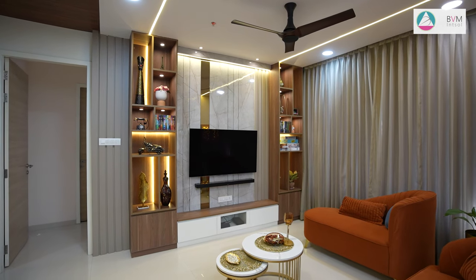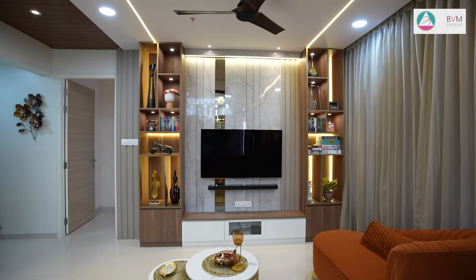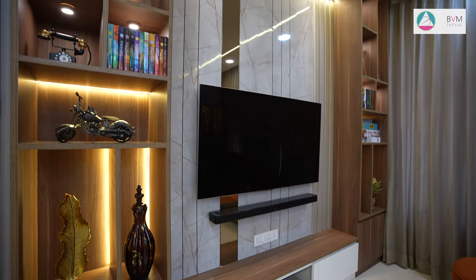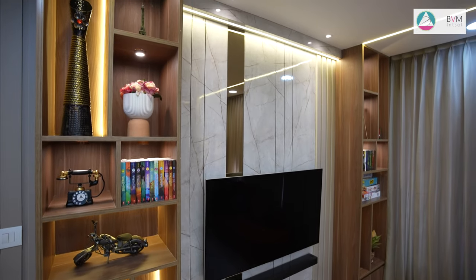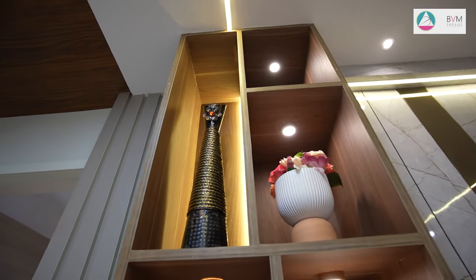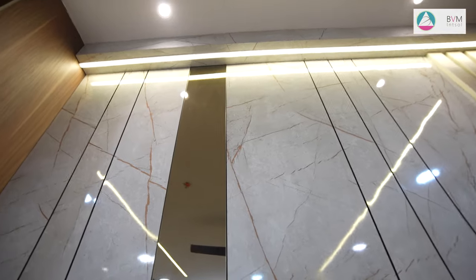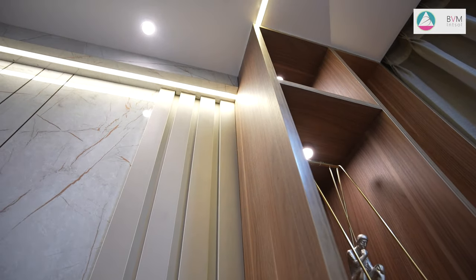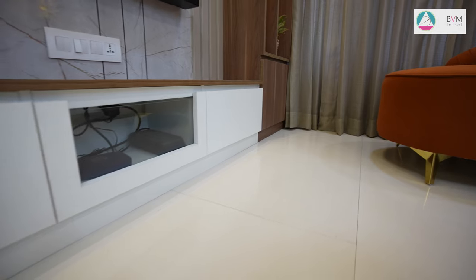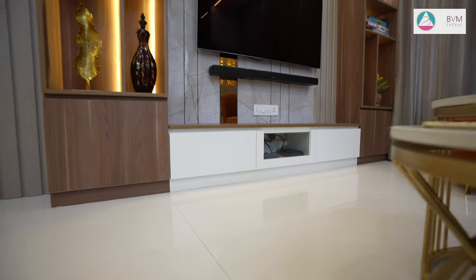The TV unit spanning the entire wall with its expansive paneling and ample storage is a statement piece in the living space. The marble finished laminate adds a touch of opulence, while the combination of spotlights and profile lights accentuates its grandeur. Vertically arranged shelves on both sides offer varying sizes for versatile storage options, from small trinkets to larger items, enhancing functionality. The addition of a brown mirror adds a luxurious touch, reflecting light and space, elevating the overall ambience of the room to new heights.